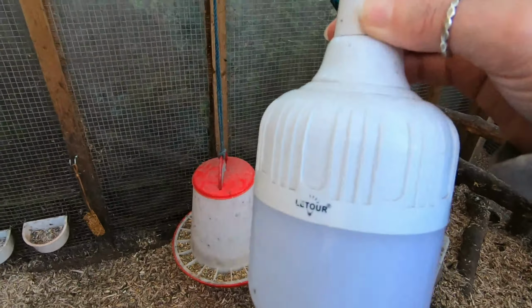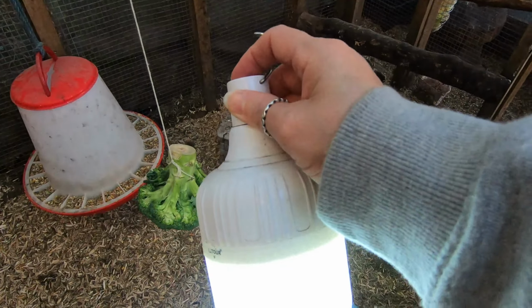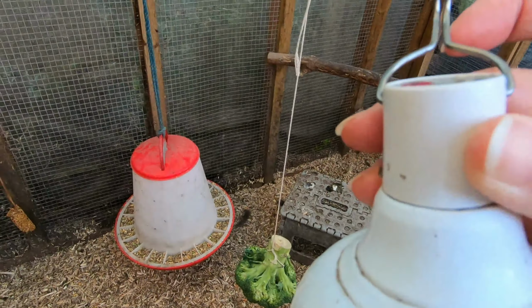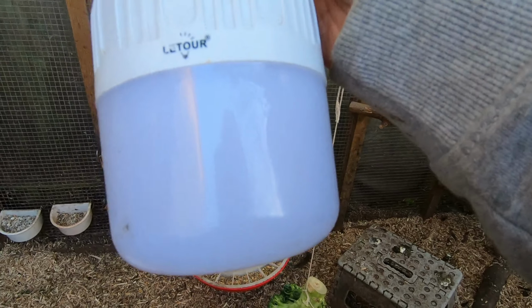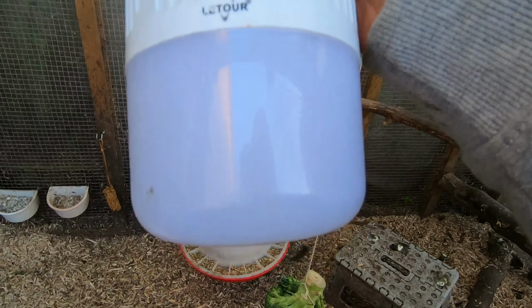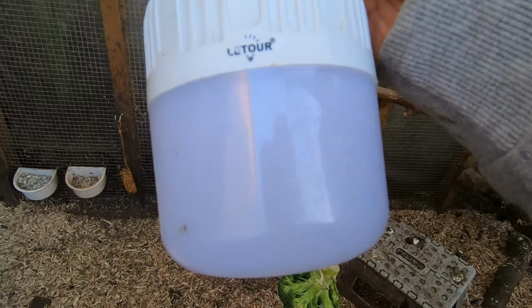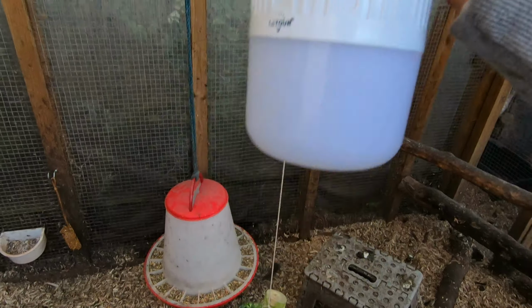So switching it on, you just press that button once, but then to switch it off, you've got to press it 3 or 4 times. It's not a big deal. On, and then click, click, click, and it's off. But on the positive side, it's got those different options of lighting, dimmer or flashing if you so desired. I would imagine you wouldn't need the flashing for the chickens, but if you wanted to use this in another environment.